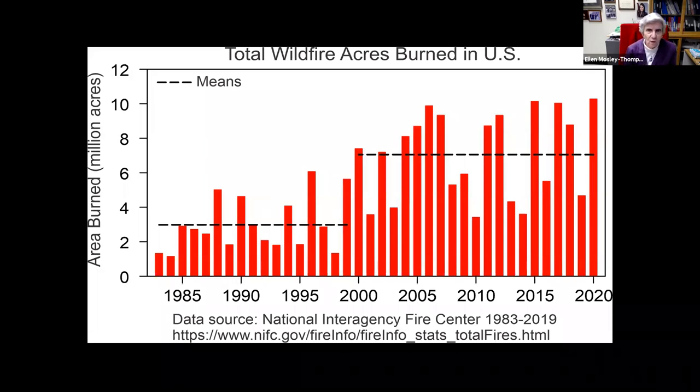This graph shows total wildfire acres burned. These are acres burned in millions of acres, from 0 to 12 million acres, from 1983 to 2020. And you'll notice from 1983 to 2000, the average number of acres burned was roughly 3 million acres per year. Since 2000, the average has been 7 million acres burned per year.